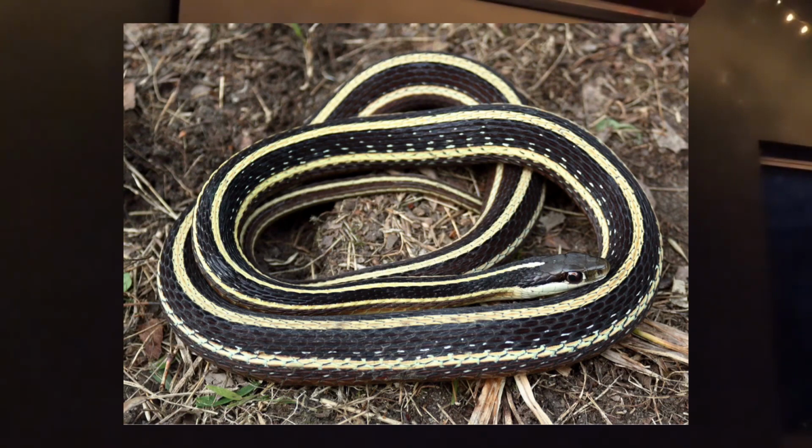And like the eastern garter snake, these are also live bearers, producing their young usually in midsummer. And these snakes feed usually on minnows and small frogs, which garter snakes will also eat, but they also incorporate earthworms and other small invertebrates.